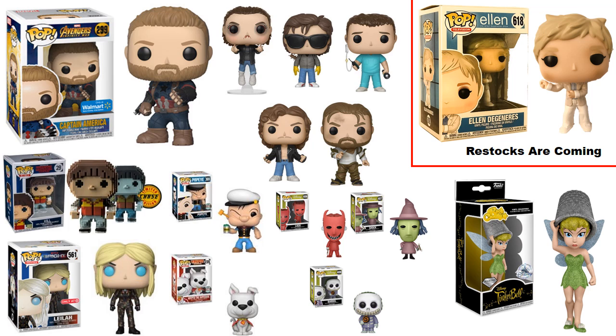Also, you see here with Target, they have the 8-bit Will, which I've mentioned this figure a couple times recently. This one is more widely available now, and there is the chance to find the Chase variant of the 8-bit Will. Also, from the movie Bright, there is the Layla figure, which is a Target exclusive as well, that is starting to hit Target stores.